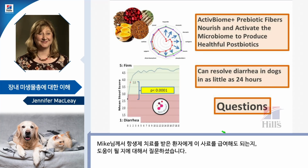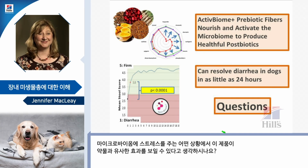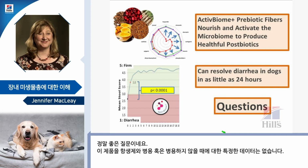Blake has asked a question about using this as a diet to support patients who are being treated with antibiotics, to help support the gut through that process. Is that something that would be looked at as a label claim? Obviously it's a new product, but do you think that there's an effect when we are dealing with something that's going to stress out the gut microbiome, whether that is a course of medication or anything like that?